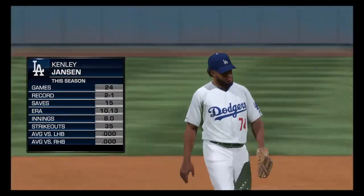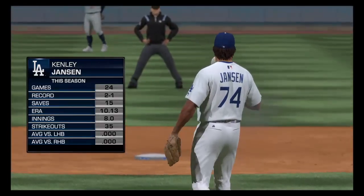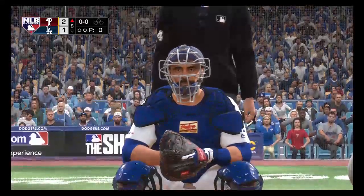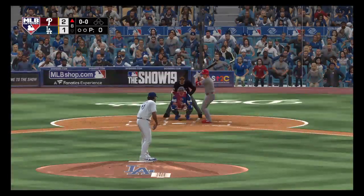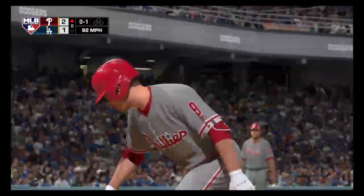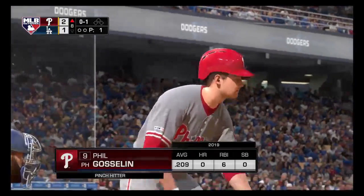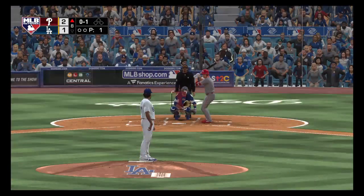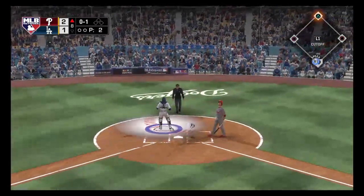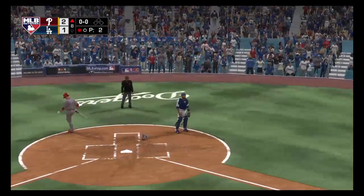Kenley Jansen is called upon, and it's not for his usual role. Just hoping to keep the deficit at 1 here. Jansen. Trying to lay one down here, but he misses strike 1. Here it comes. Now this ball is popped up. Behind the plate for Martin, and he'll stay with it here as he puts the squeeze on it for out number 1.